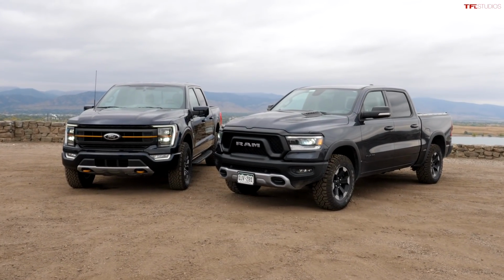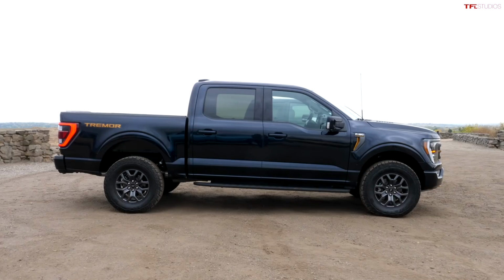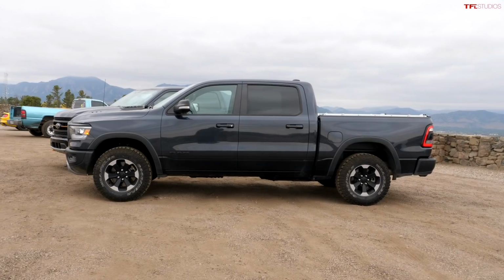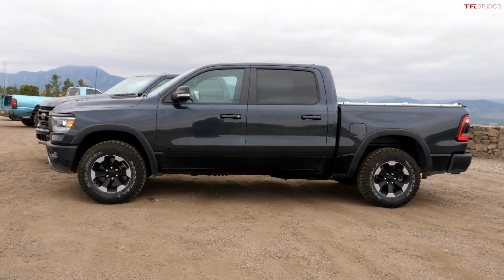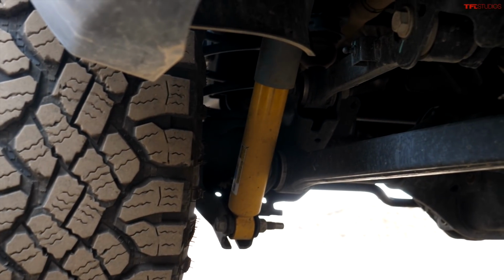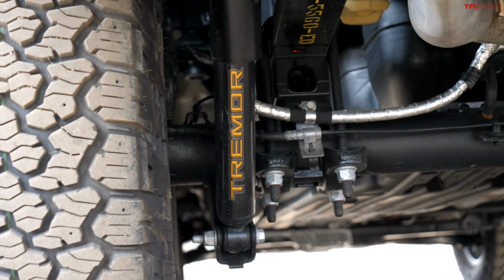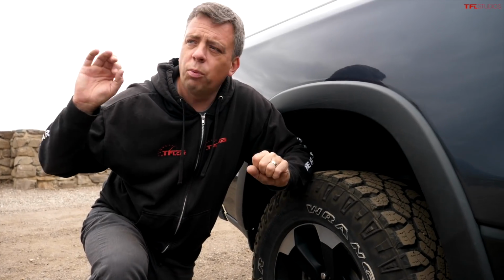As I said before, both of these trucks are riding on a lifted suspension, and the ground clearance numbers are almost identical. It's 10.7 inches on the Ford F-150 Tremor to the frame, and about 10.8 inches on the Ram Rebel. But suspension systems are a little bit different because the Ram uses coil rear springs versus leafs on the Ford, and also the Ram uses Bilstein shocks, but the Tremor uses specific Ford tuned shocks. So they're not Bilsteins on the Ford, and they're not Foxes. And the ride quality, we'll have to wait and see.